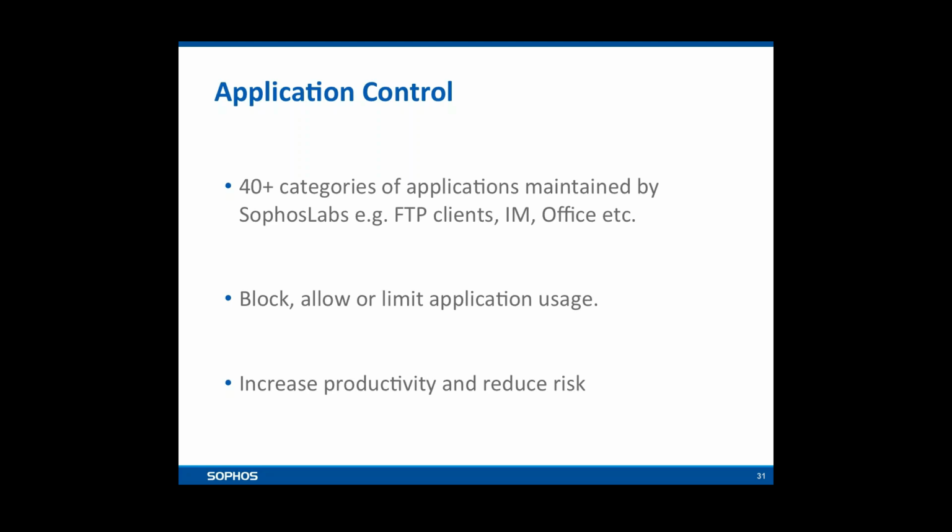With application control, we can block, allow, or limit application usage. So again, going back to the productivity aspect of Sophos Cloud, we can make sure that only certain applications can be used during certain times of the day, which is again very, very powerful.